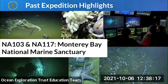But around Monterey Bay, we had 2 expeditions and 2 amazing experiences. On NA 103, we came upon what we were calling the octopus garden, and this was a complete surprise. Thousands of brooding octopuses on the seafloor, all rolled up over piles of eggs, brooding their eggs. In the top center there, it's an egg clutch, and there was actually a little octopus being born. It was super cool. And they were following the areas where warm water was escaping. We saw them following fault structures, and it was stunning, a complete surprise, and one of the coolest things I've ever seen in my life.